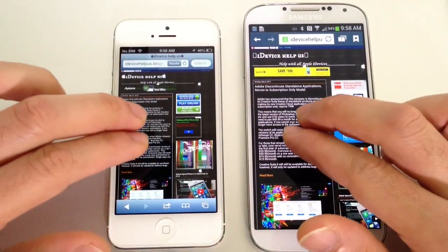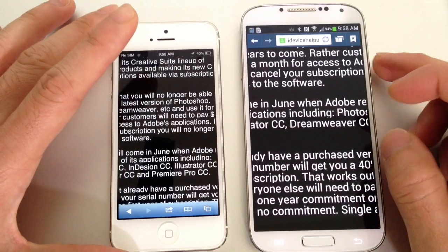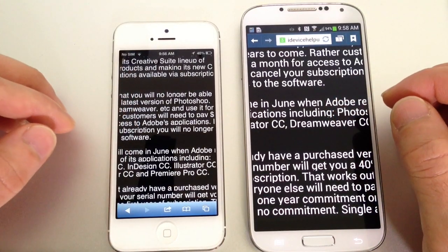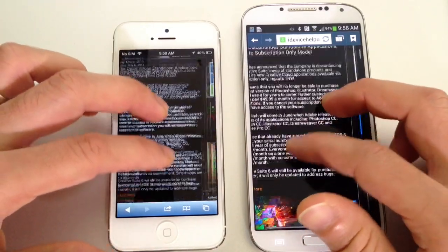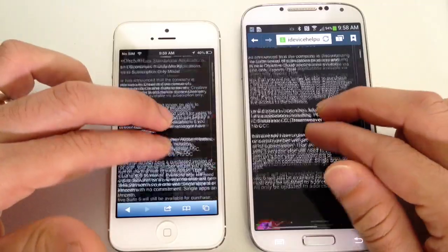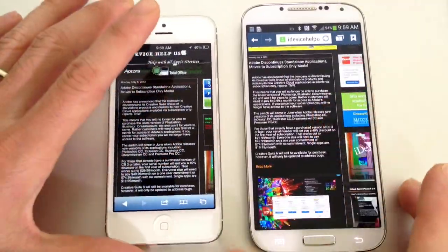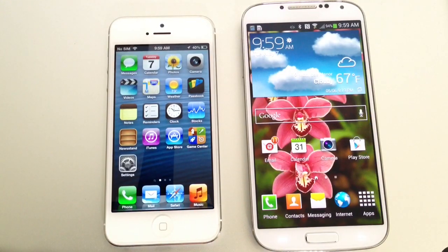Let's try the zooming in and out. And as you can see, I will let you guys be the judge of the text. To me, it looks like both texts look wonderful. The Samsung Galaxy S4 screen is magnificent. And the zoom in and out has no glitches on either device. It looks like it's performing rather nicely. So that is a browser speed test on both devices, the Samsung Galaxy S4 and the iPhone 5.